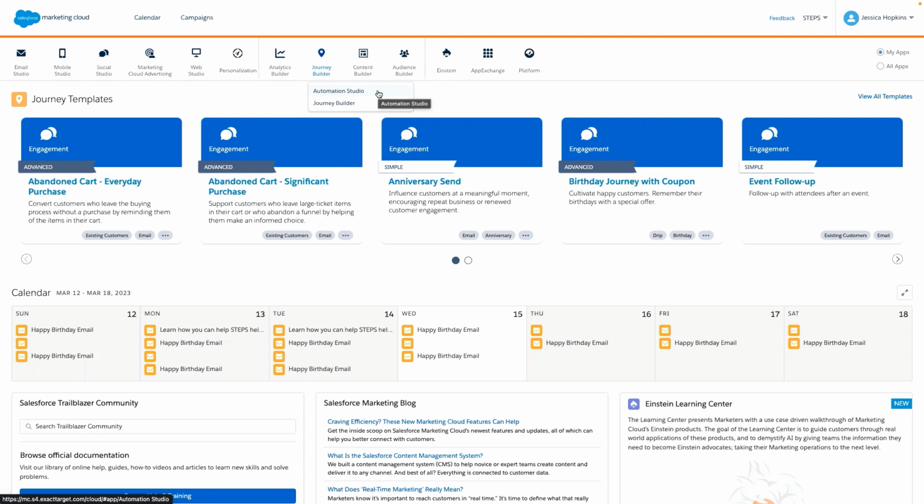Maybe you are connecting into other systems and you need to have data imported or exported on a daily basis. This is where you can go to set up those tools so that you can have all of these manual tasks really automated within the system here.